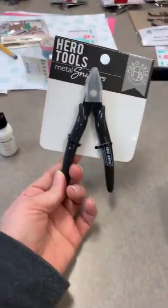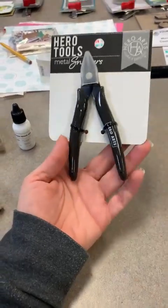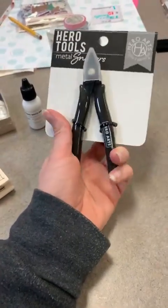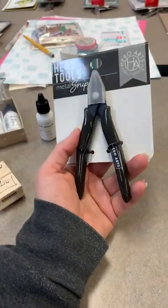The metal snips. Metal snips have been out of stock here for probably a good month and a half, maybe 2 months, because my distributor has been out. So I went direct with Hero Arts, and they had them, and I tried to stock up. So these metal snips are what you use to cut your dies apart.